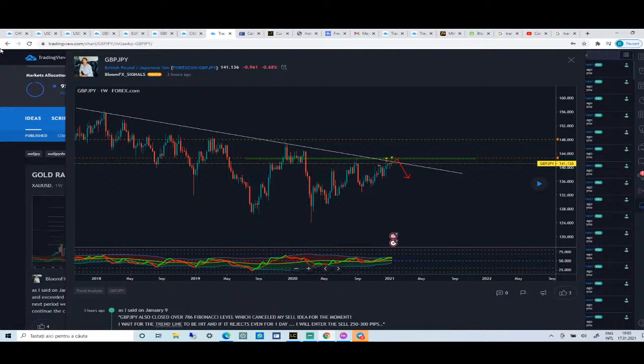Let's go to GJ. As I said, with GJ also close it over the 786 Fibonacci level, which cancelled my idea for a moment to have a sell. Now I will follow this idea, probably a little withdrawal, and then it will go down again. Now I am waiting for the price to come to this area and then to reject it and then to have the confirmation for a sell.